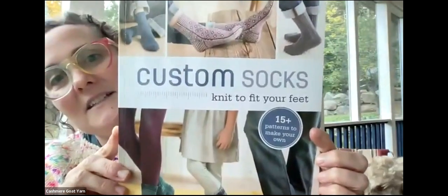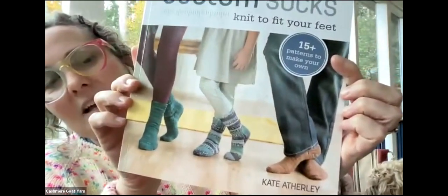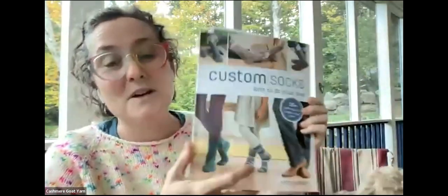And while I'm on here, I'm spoiling a little bit about the email that you're going to get for Socktober on Friday, but I can't not talk about it. We just got a new book in the shop, and it's called Custom Socks Knit to Fit Your Feet. It's Kate Atherley, who we love. She was, I think, editor of Knitty, maybe? Yep. And she's got multiple books, but here's the thing. This book is pretty nerdy.